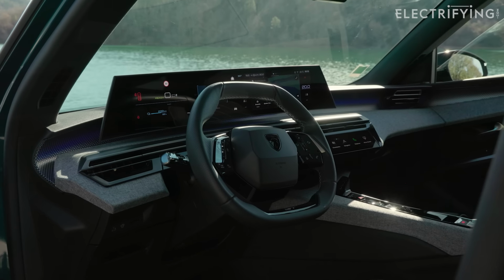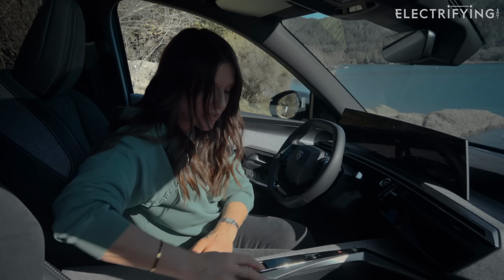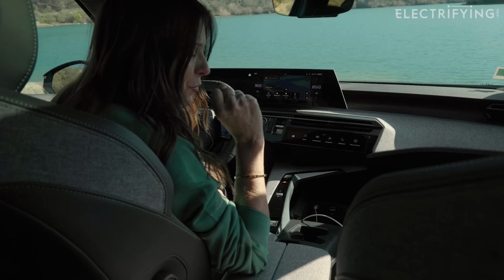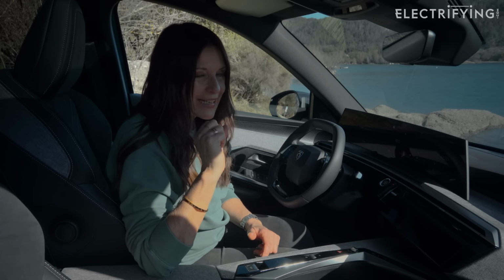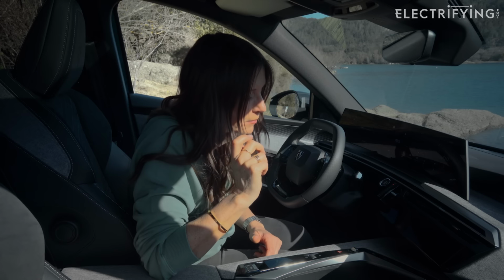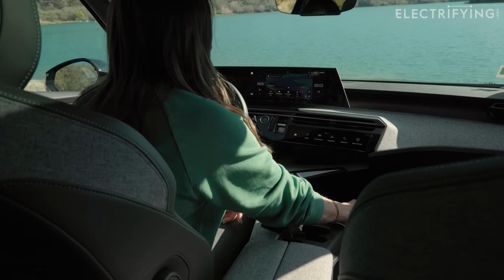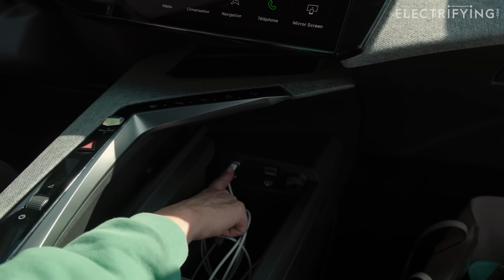In terms of storage, so you've got storage in here, sort of compartment in this central area. You've got two modest size cup holders. I don't know what it is about French cars. The cup holders are always quite small. I can never get my big massive cup holders in them. And then down here you've got another compartment with a little lid that lifts off, and this is where you'll find your two USB-C charging ports.